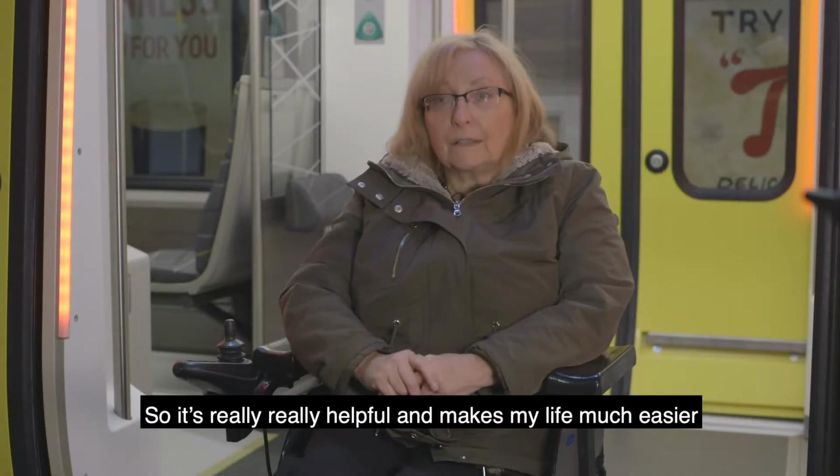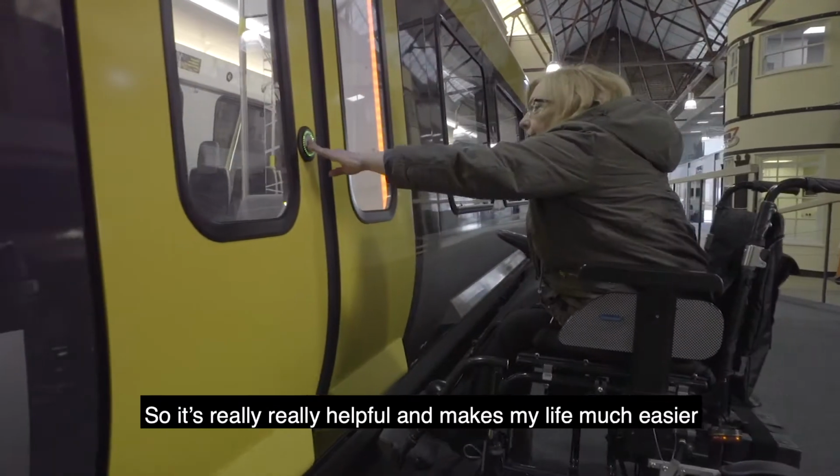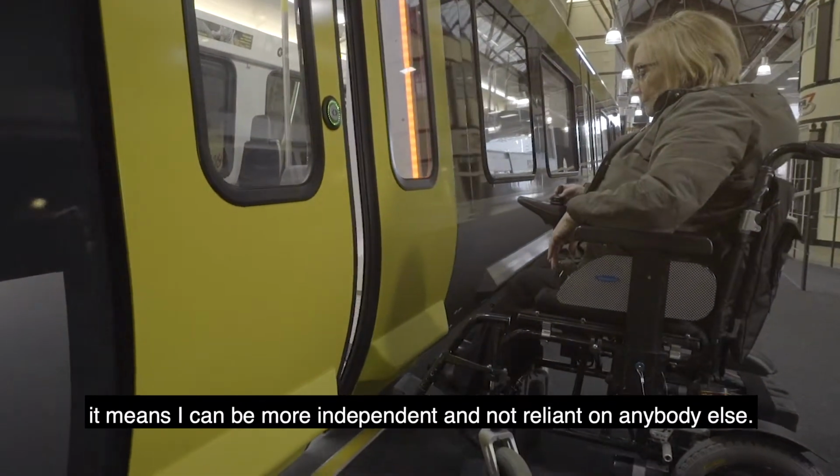So it's really, really helpful. It makes my life much easier. It means I can be more independent and not reliant on anybody else.